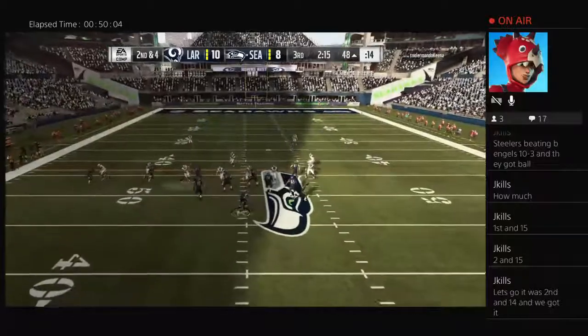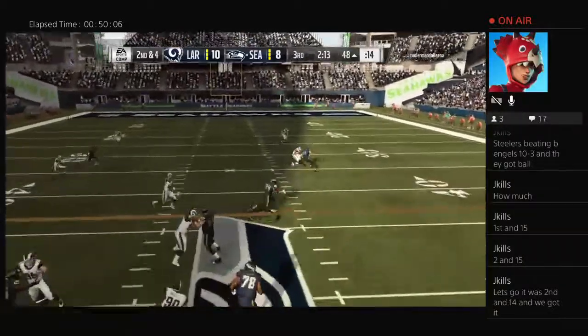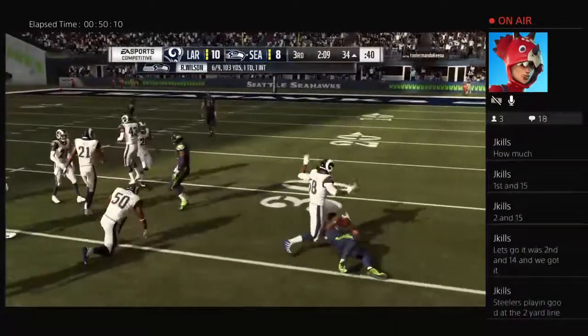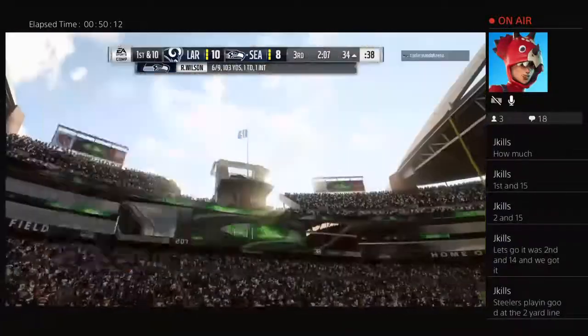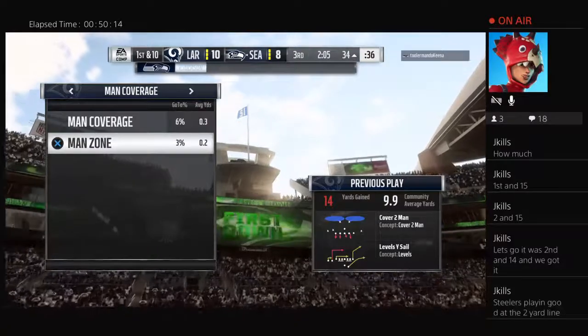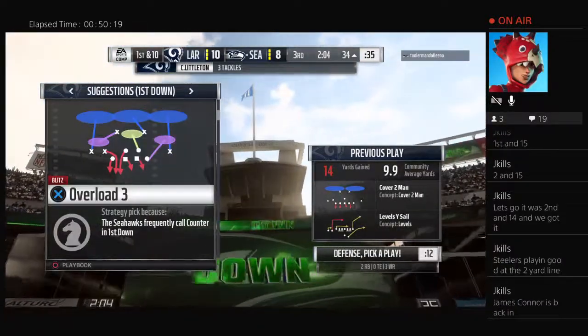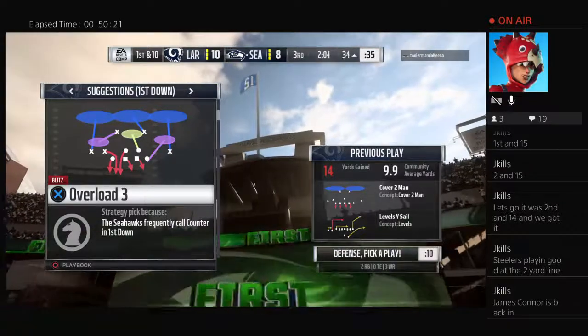On 2nd down, Wilson and Dixon over the middle. He gets this inside the 35. He's playing good at the 2nd-yard line. Bro, that's first target, first catch, and a first down. I like how they work the tight end on a nice little under route there.